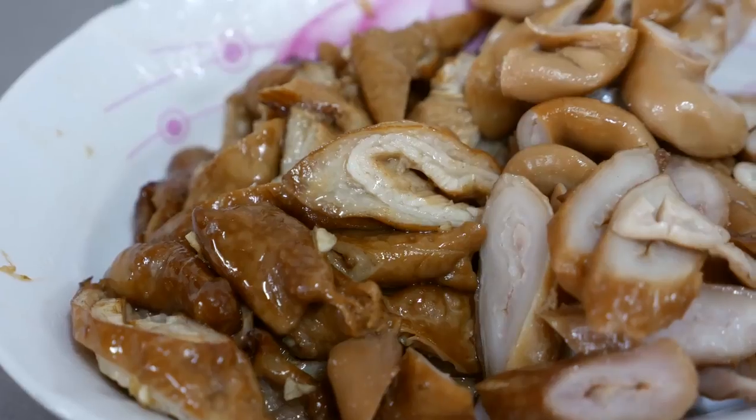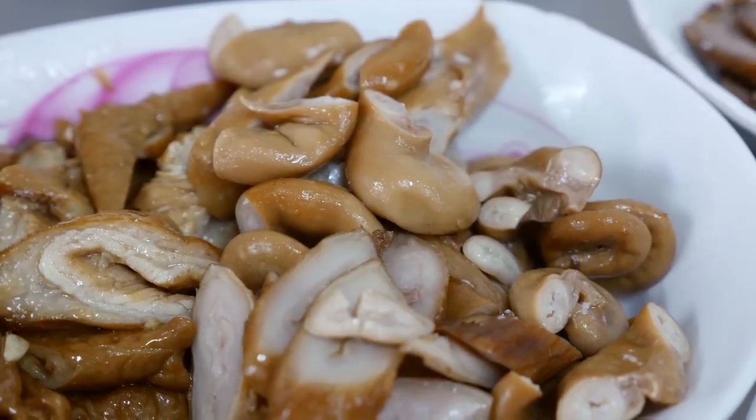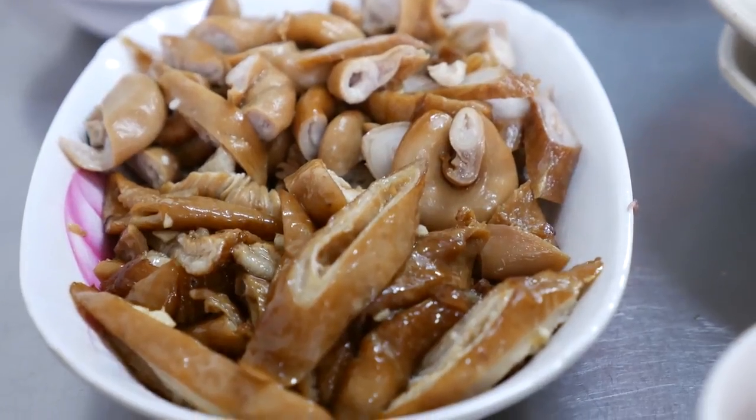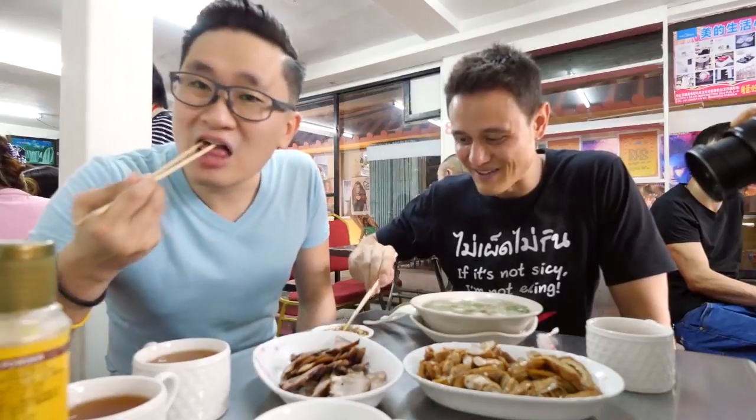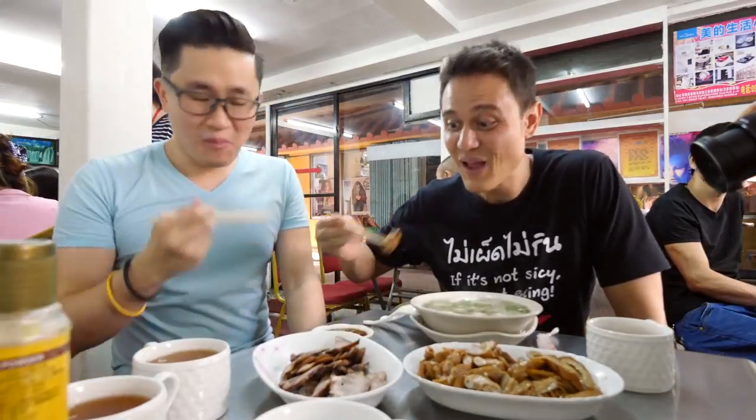These are the large intestines and small intestines. They look like little shoots. And you can definitely tell the difference between the two. These ones are much smaller in size. Let's start with the small ones. These are my favorite. You get that little hose. You want to get some good sauce on this. How's that? Oh, yeah.